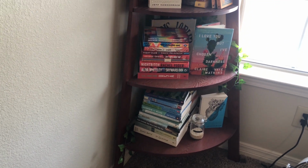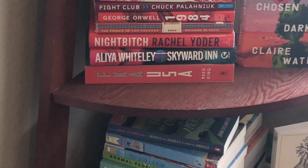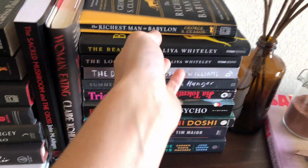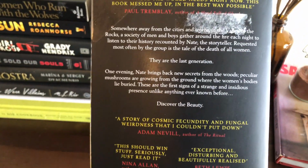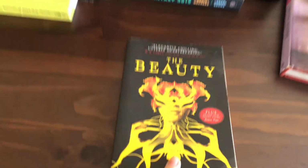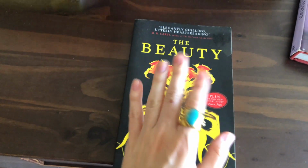So if you guys remember me saying something earlier about this one right here, Skyward Inn. This author has to be my favorite, a dusty body horror book. I don't want to give away too much. All I'll say is: walking mushroom women. Very good. So glad I found that.